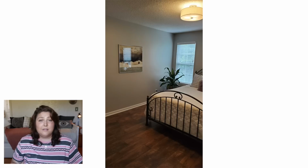Right now, I'm feeling like the frame that you have on your wall is just kind of floating there. It doesn't feel grounded or connected to anything.